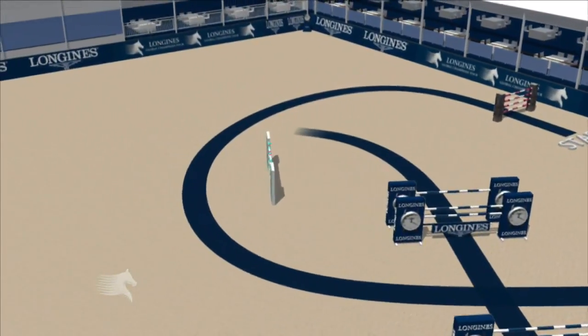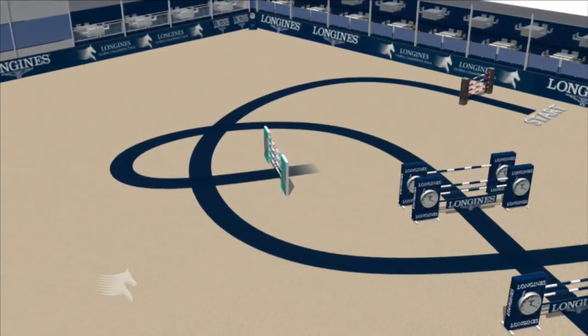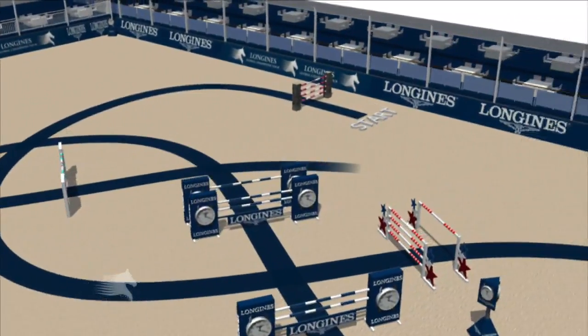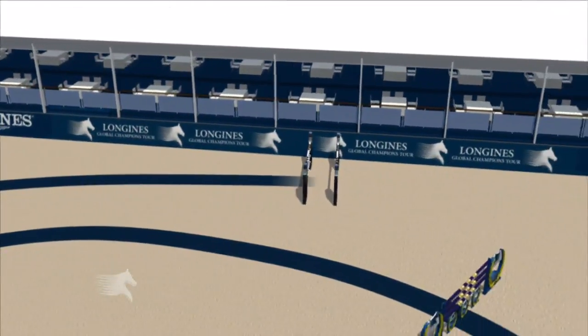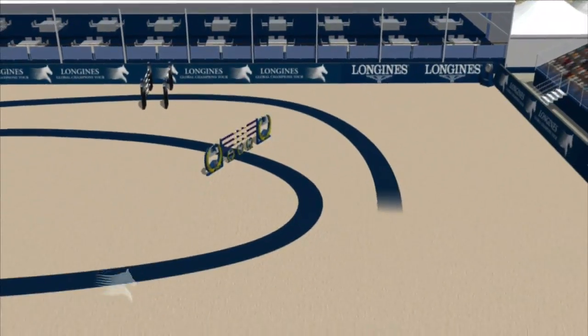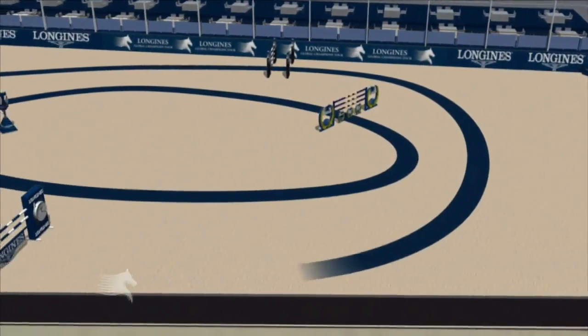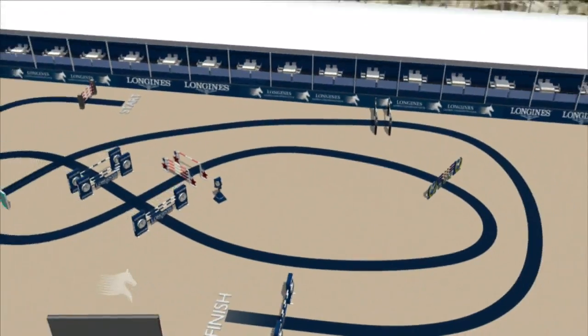And then a quick turn back. This could be the turn that makes the difference here. Turn back to the vertical 7. Because it's a vertical, they can be really tight to that. And then a long gallop up to the Oxer. This fence came down a lot in the last round. And then finish over what was the last fence, fence number 14, 12 going the other way, the planks.